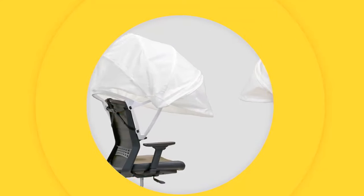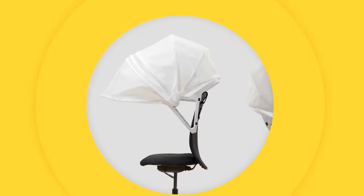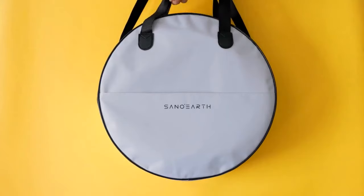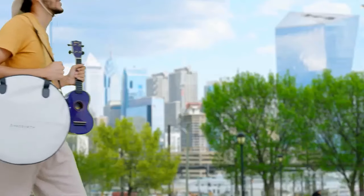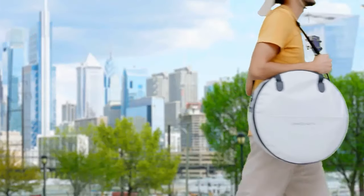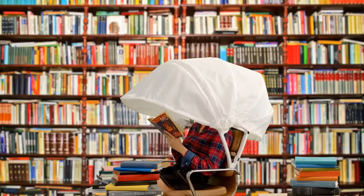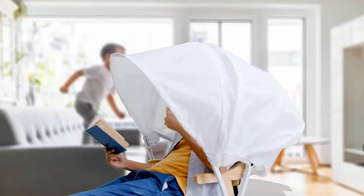With a flexible design that is compatible with most office chairs, the Igloo is perfect for everyone. It is lightweight, easily foldable, and comes with a stylish carrying bag. What's not to like? Now, it'll always be quiet in the library, peaceful in the coffee shop.